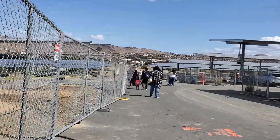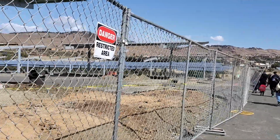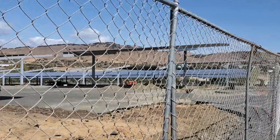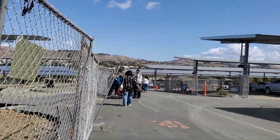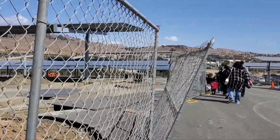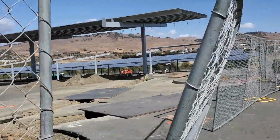And it's very reminiscent of the Cal Expo, if you've ever been over there, just down the road where they have the California State Fair. They have a bunch of solar panels over there too, so it's good to see that this partnership is really branching out and finally coming to fruition, and I like it. So let's go ahead and move on with the rest of the park.